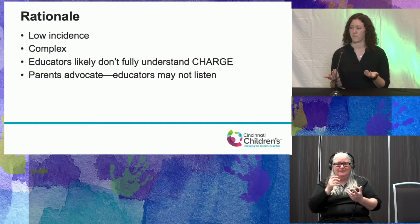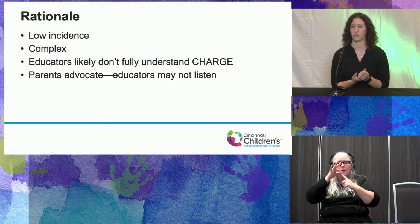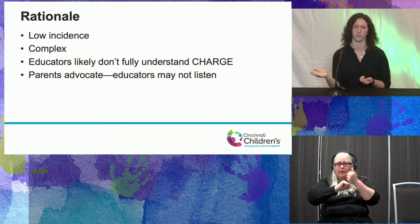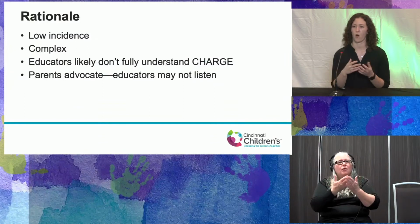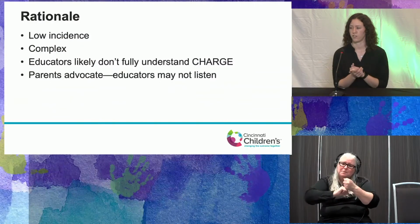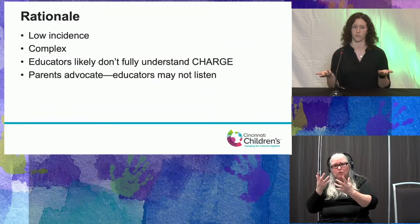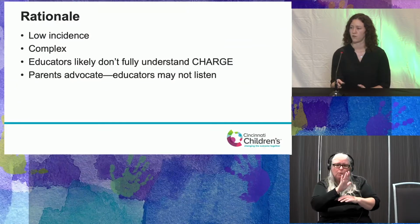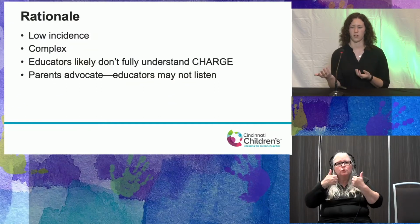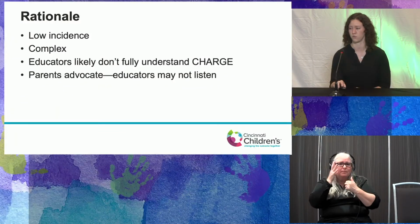And this is really unfortunate because as every parent, but especially parents of kids with CHARGE, you are their number one advocate. You are there with them through every different setting, all of the medical procedures, all of the therapies that they're receiving, and you are really the lead team member. So it's really unfortunate when educators don't respect your expertise and defer to you as an equal team member. So coming into grad school, I knew that I wanted to do something to increase awareness about CHARGE syndrome and help parents feel like they were being heard and that their child's needs were being met at school.